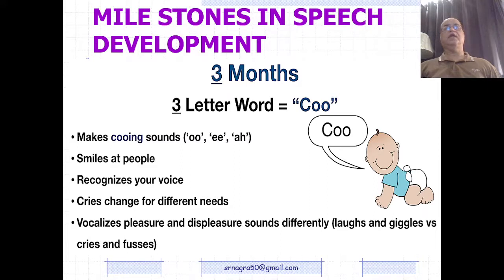Cooing sounds like O, E, A. A baby will be doing this at 3 months of age. He will smile at people. He will recognize your voice, especially that of the parents. Then his cry changes for different needs, like laughs and giggles versus cries and fusses.